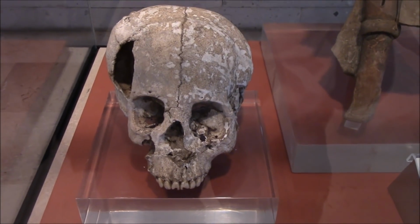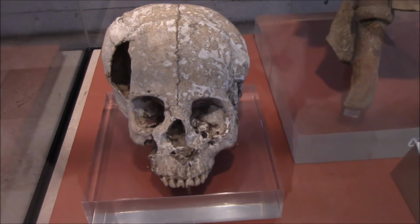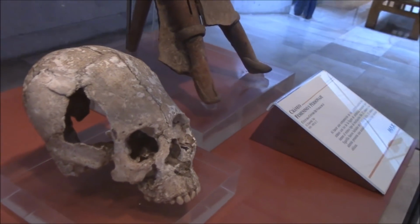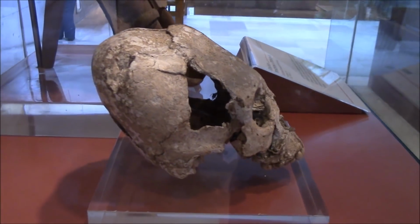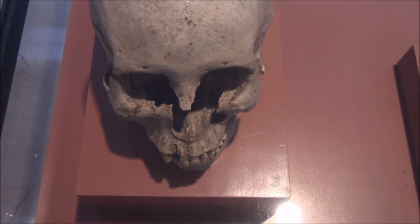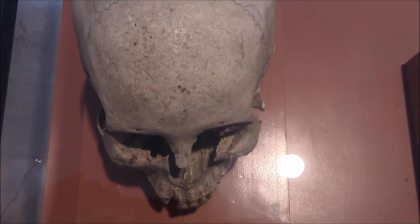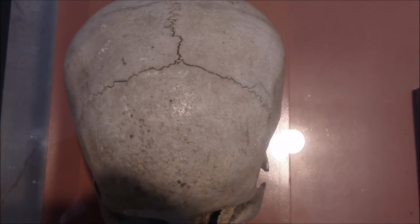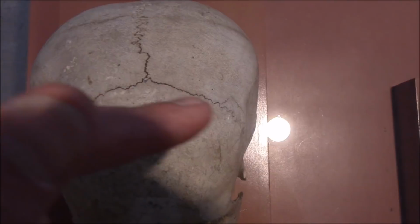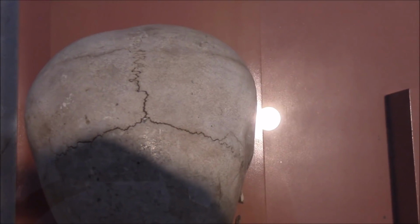And this extremely altered human skull with three suture lines instead of the normal two. So from the same area, on an island called the Island of Idols, here we have what a normal human skull looks like. There you have the one suture, and another suture there. That's what every normal human skull looks like.